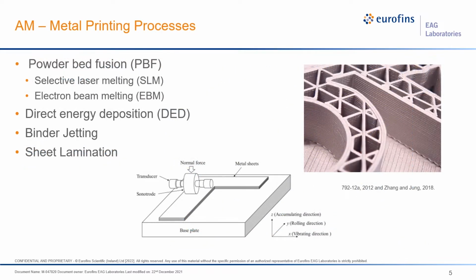Let us begin by defining additive manufacturing. Additive manufacturing, also known as 3D printing, is a diverse set of processes that take feedstock in the form of powder, sheets, or wire to create a 3D part, either by melting or solid-state joining. According to ASTM, there are 4 metal additive manufacturing categories: powder bed fusion, direct energy deposition, binder jetting, and sheet lamination.